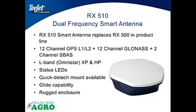We also have a new external receiver available for those operators who want a higher degree of accuracy. It's the RX510 dual frequency smart antenna. Smart antenna referring to the fact that this is a receiver and an antenna in one package that's designed to be mounted outside on the roof of the machine most frequently. It's a very robust design, weatherproof, very durable. This offers GPS and GLONASS compatibility. It's SBAS or WAAS capable, WAAS, EGNOS, other space-based correction systems.